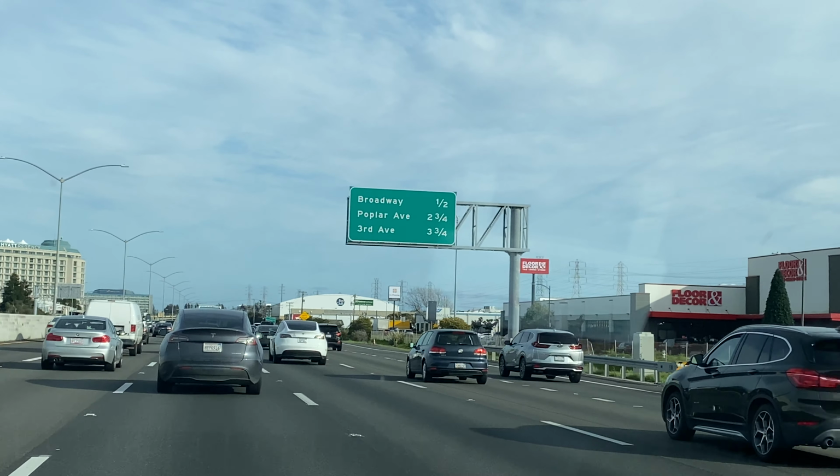This is not Spring Street. Main Street is over there.